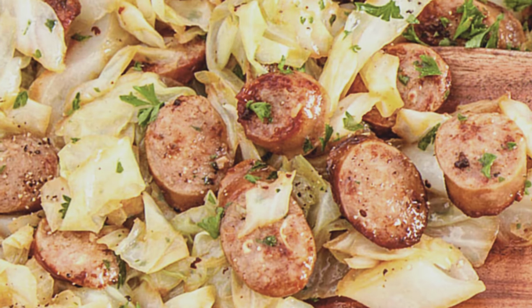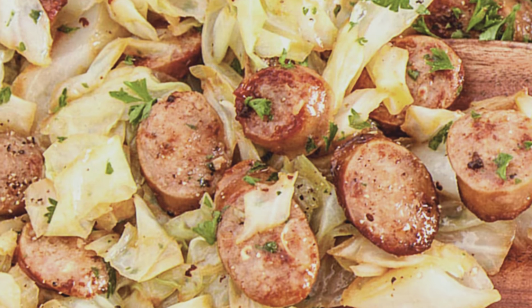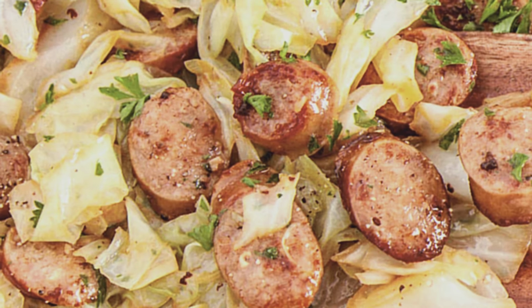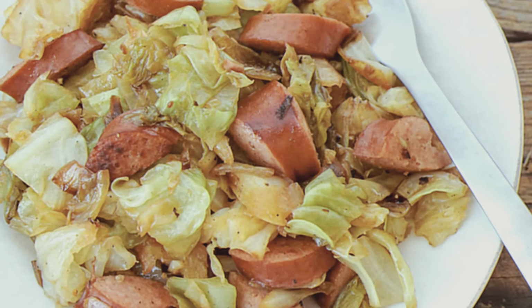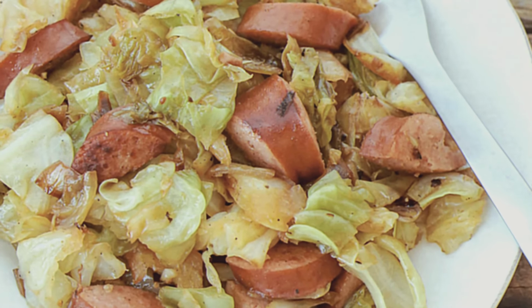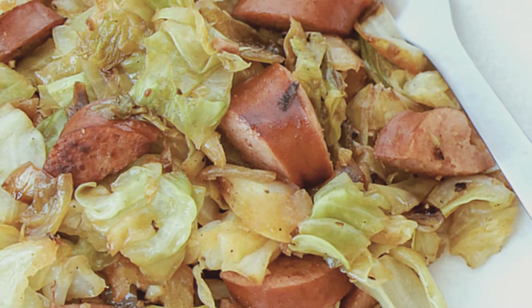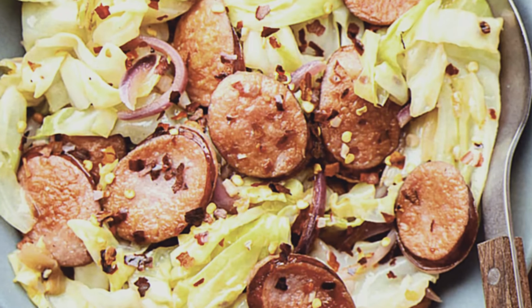If there's a smell that defines a working kitchen in winter, it's the sizzle of cabbage and sausage in a hot skillet. It's a meal that starts with humble intentions and ends up feeling like a feast. No oven, no fuss, just hearty food cooked fast. Generations of thrifty cooks relied on this dish for good reason. It's cheap, filling, and deeply satisfying. The kind of dinner that warms you from the inside out.